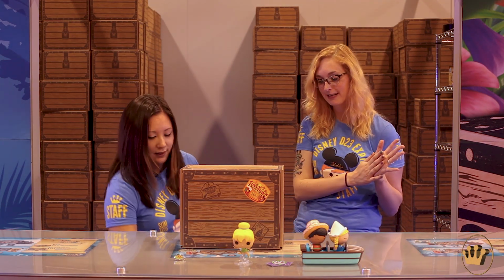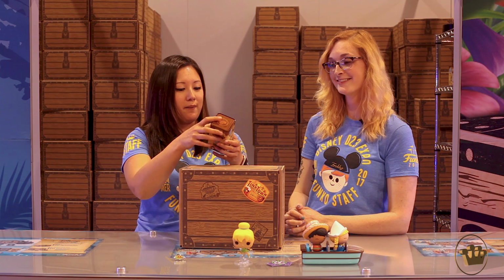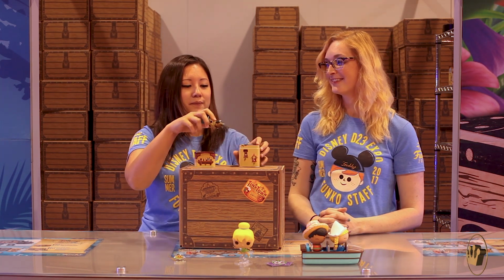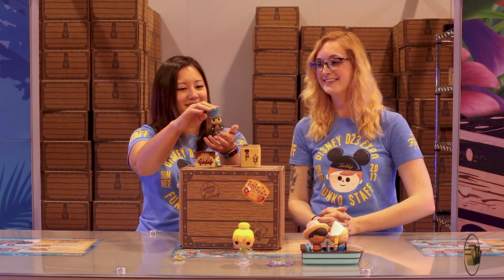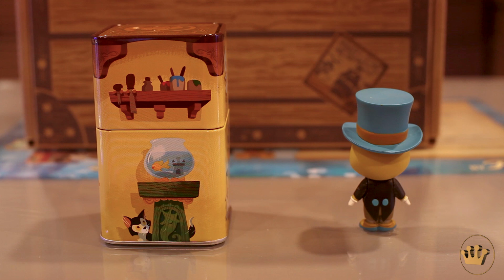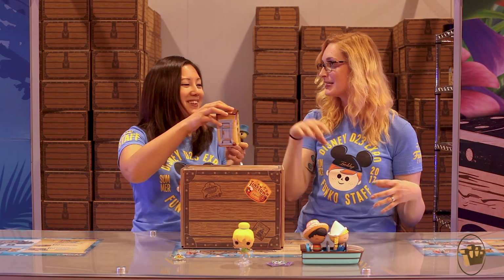And last but not least, it's the next in the Mystery Mini Tins collection. Okay, shall I open it? Open it. It's Jiminy Cricket. So cute. I love him. I love these Mystery Mini Tins. The artwork on the tins is really great. It really is another reason to buy multiple boxes, because you want to see all of the sides.